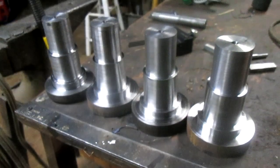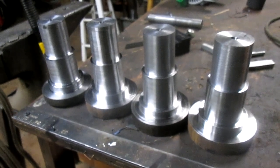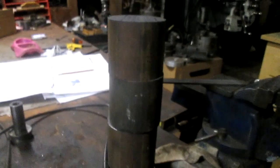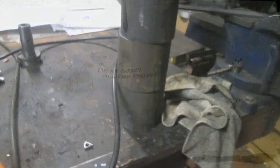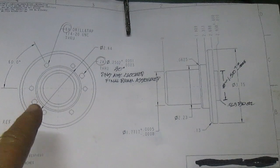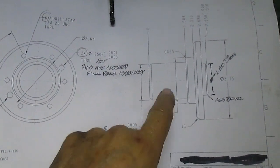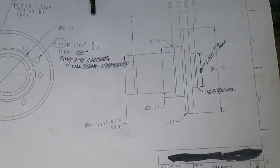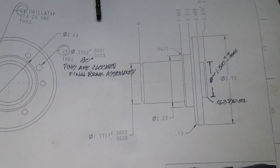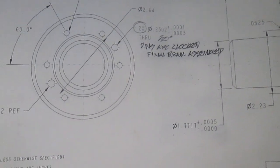okay, we got one side roughed out. And what we're going to do is, before we flip to the other side, I'm going to come in and do the roughing of these shorter ones. And we'll show you the paperwork in a minute. Okay, pretty much the same version as the other one, minus the key, or the keyway. And so basically, we just work our way into this design, and let's get rolling.